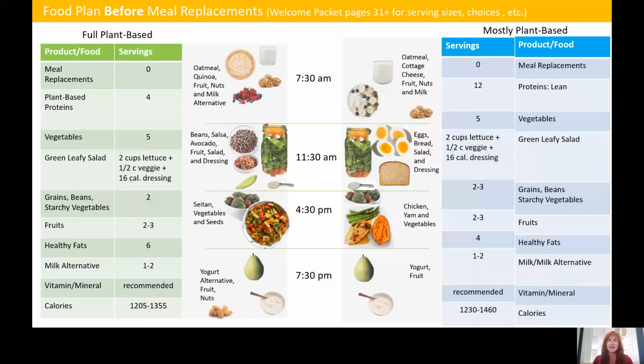Here is your week one food plan. On the left is the food plan for people eating all plant-based, in other words, no animal products. And then on the right are for people who are eating animal-based products or animal proteins. And you can see that you have a specific number of servings from each food group for each day. So next to the columns is pictured a sample day of what those servings might look like and the timing of the food intake. And just remember, the foods listed and pictured are just suggestions. You don't need to eat those foods or do that timing exactly.